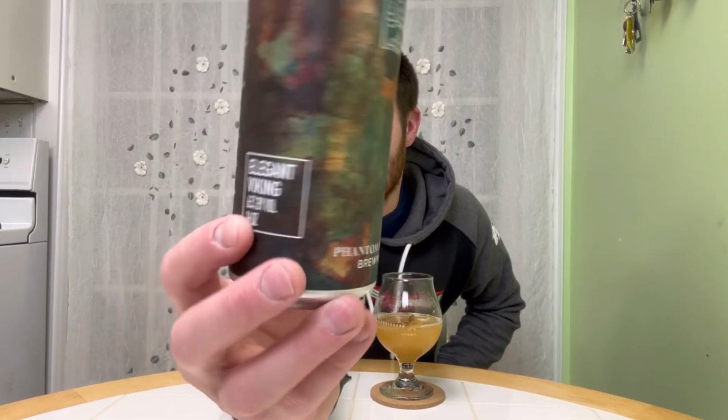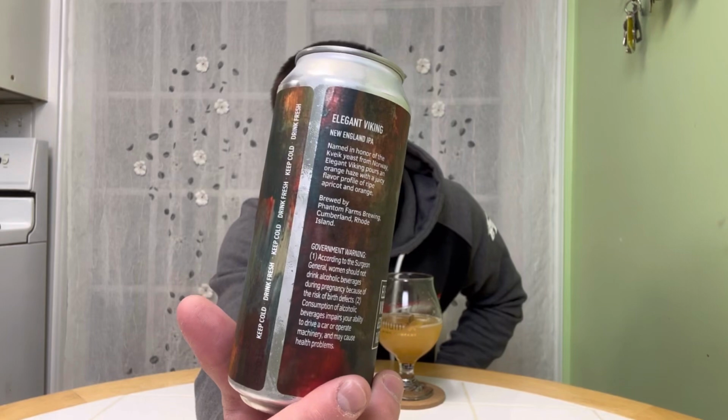As far as the number, I would give this right around the 90 range. I want to say 91. 91 out of 100, A minus for the Phantom Farms Brewing Elegant Viking. Pretty dang good. Pretty crushable. $19, solid price for what you're getting. Like I said, no off flavors or anything like that. Solid product.